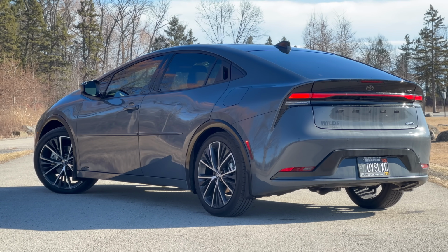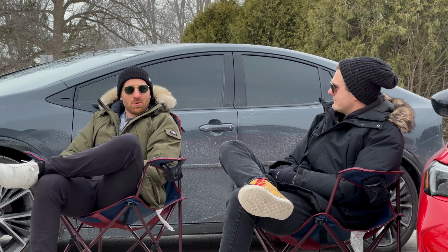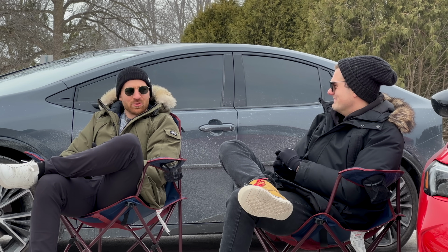So significantly more expensive. Significantly more. But again, you can get a lot more stuff. You get a lot more stuff in the Prius, and your real-world fuel economy is better. And you get all-wheel drive. Yeah. And then you get to say that you drive a Prius. Exactly, which can be a pro or con depending on who you are and who your friends and family are.